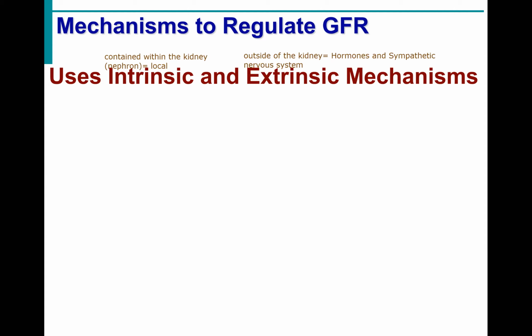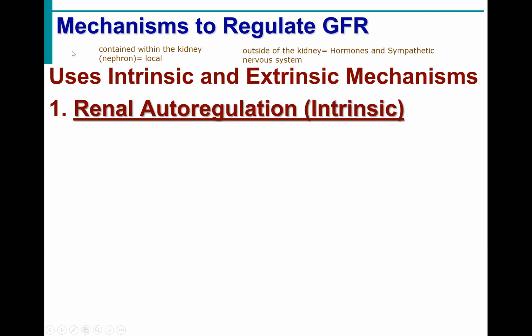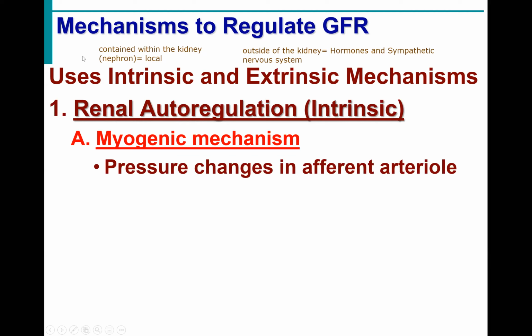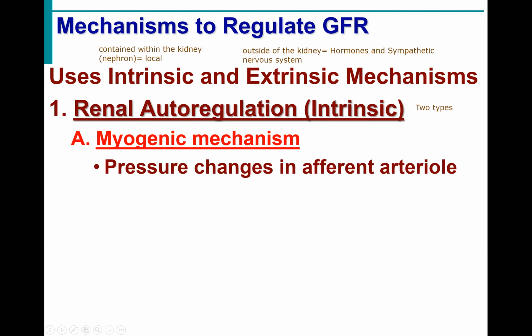So let's move these things up and out of the way a little bit. Excellent. And then we can talk about these. Let's talk about the intrinsic first. This is our renal autoregulation, and in fact, there are actually 2 types of intrinsic control mechanisms. The first of these is what is known as the myogenic mechanism.